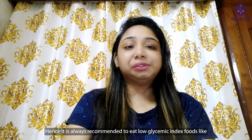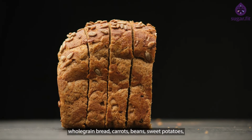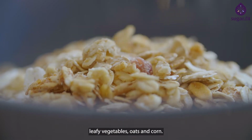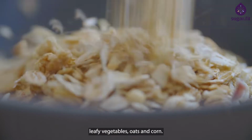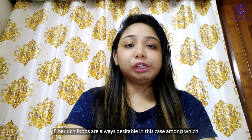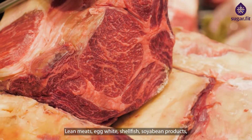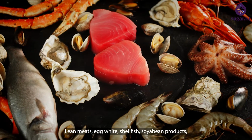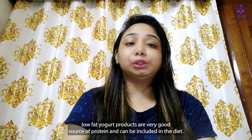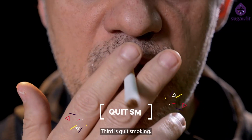Hence, it is always recommended to eat low glycemic index foods like whole grain bread, carrots, beans, sweet potatoes, leafy vegetables, oats, and corn. Fiber-rich foods are always desirable in this case, among which legumes, fresh fruits, and vegetables are preferred. Lean meats, egg white, shellfish, soya bean products, and low-fat yogurt products are very good sources of protein and can be included in the diet. Third is quit smoking.